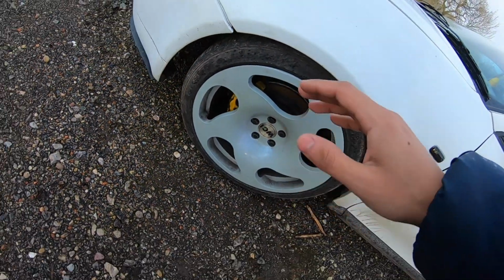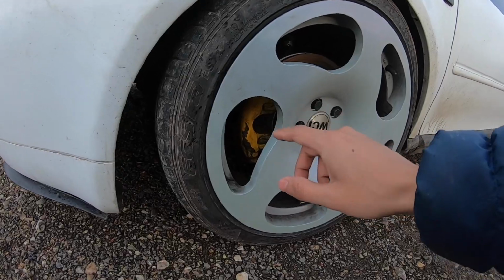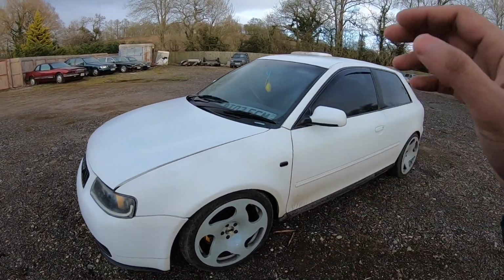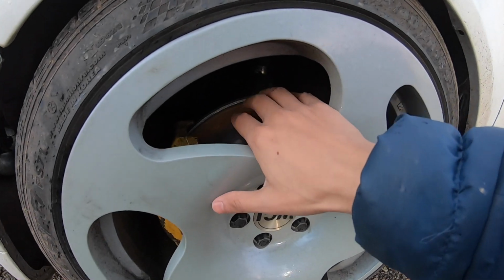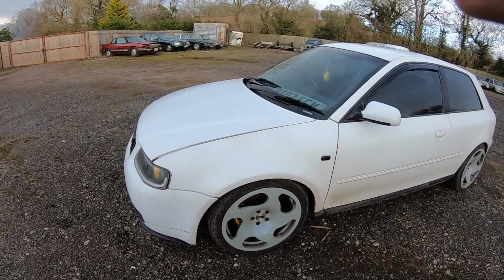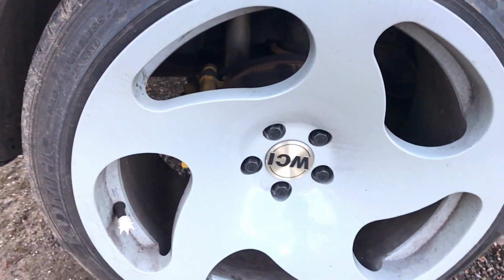If you guys can see that, it's also got upgraded calipers. I believe they're from an S3 as well, because the other A3 180 I've got has the standard calipers, but these are quite big, and even the disc is quite big. They're quite new as well. Clearly the previous owner put big discs, pads and calipers on this car, so it must be pushing a bit more power for the car to slow down. It's got some taste of mod.